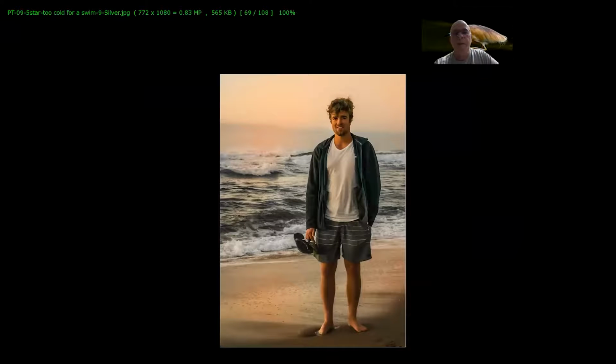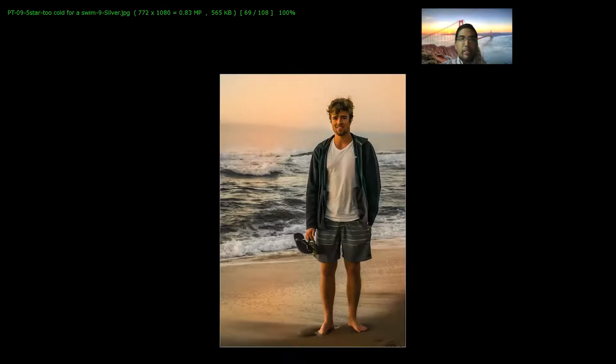5 star, Too Cold for a Swim, silver. Yeah, I like the title of it. It's too cold to swim, with his jacket and everything on. But in a portrait category, you would want to see more of the face of a person. But yeah, we've got a full body image, and I think that's the reason why you got marked down a little bit.